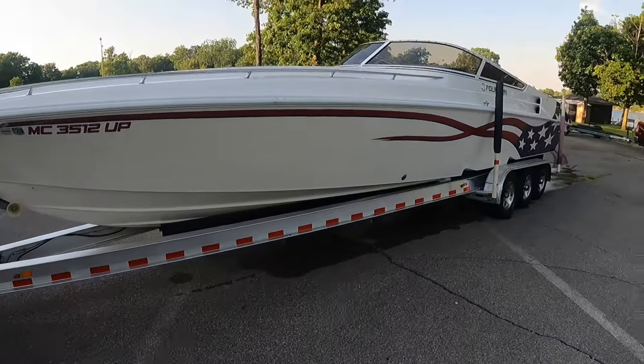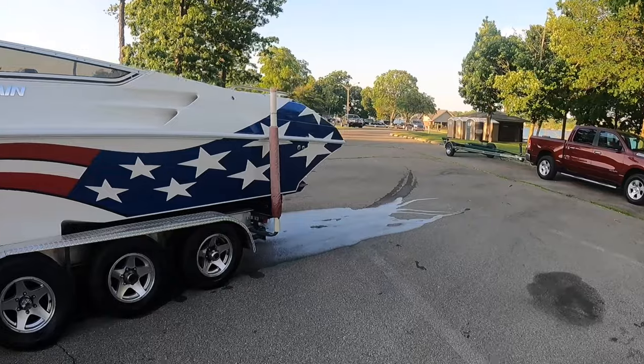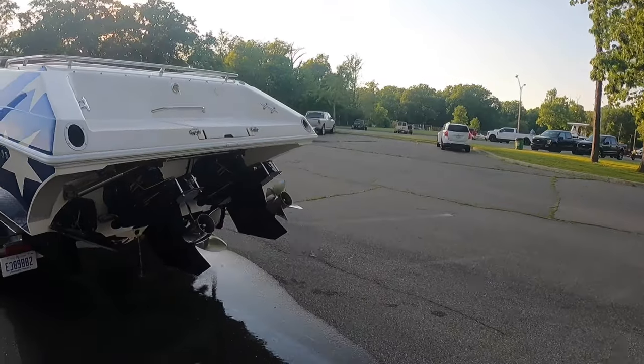Another successful day. I think it went pretty well. It's pretty hot out. A little choppy when we got out there. It was probably 5-10 mile an hour winds. Maybe a little stronger, I don't know. Maybe 1 to 2 foot waves.